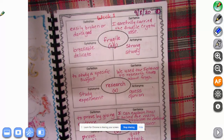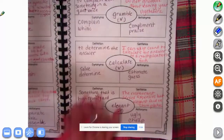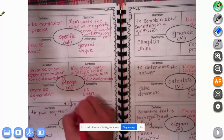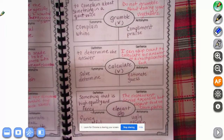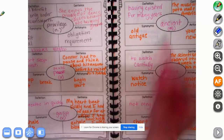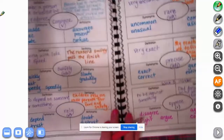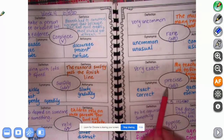Okay, so that was week 1. We had fragile, research, defend. Then the next page, specific and pledge. Then week 2, we have assemble, grumble, calculate, elegant, and privilege. Week 3, we have pause, gasp, ancient, observe, and brief. Week 4, we have convince, swiftly, rely, rare, and precise.